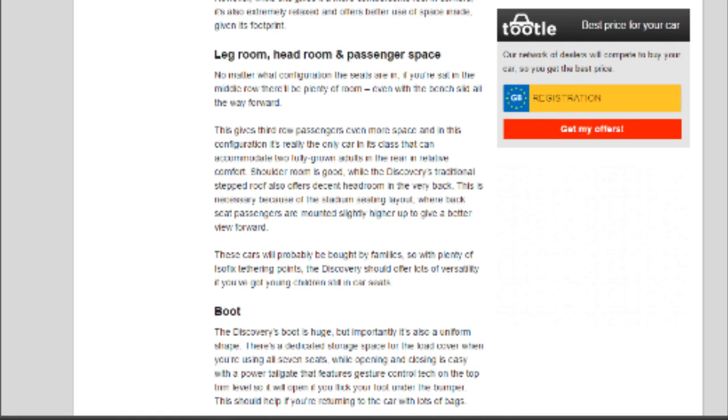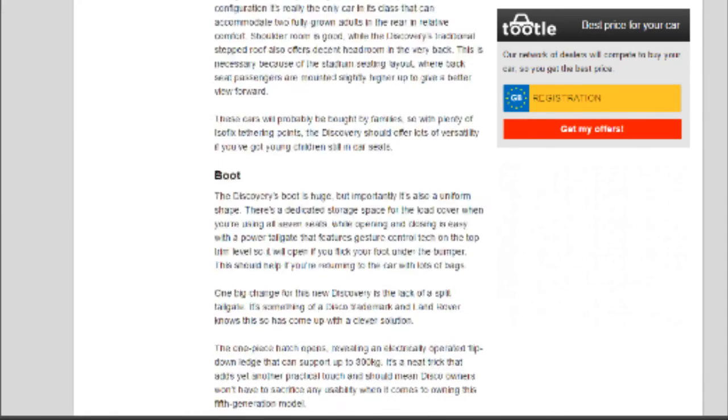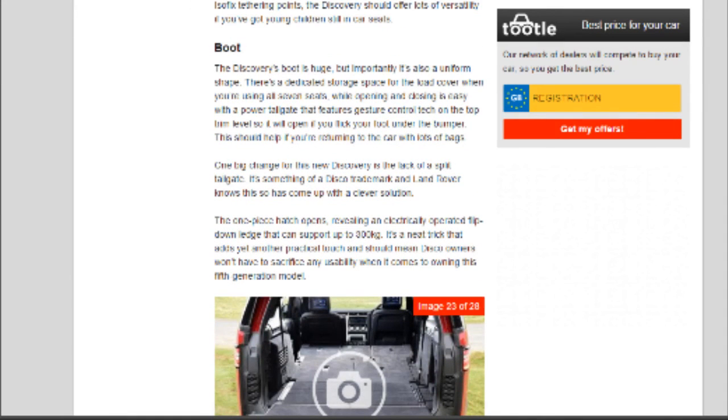Boot. The Discovery's boot is huge, but importantly it's also a uniform shape. There's a dedicated storage space for the load cover when you're using all 7 seats, while opening and closing is easy with a power tailgate that features gesture control tech on the top trim level, so it will open if you flick your foot under the bumper. This should help if you are returning to the car with lots of bags.